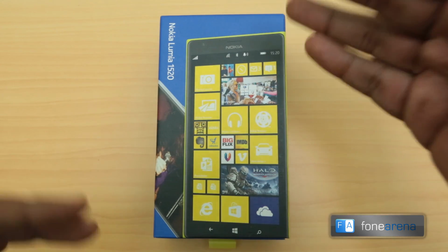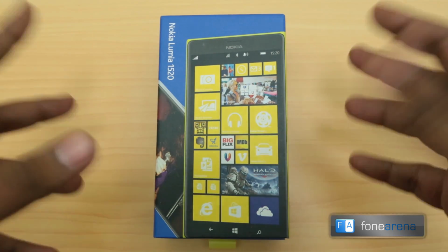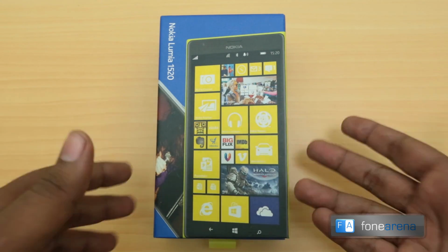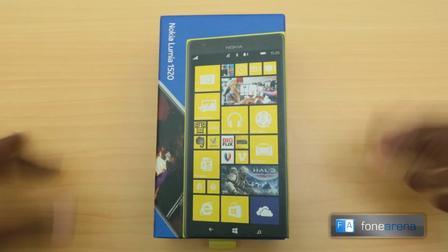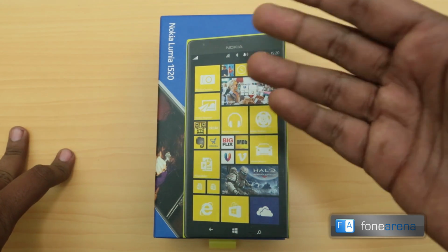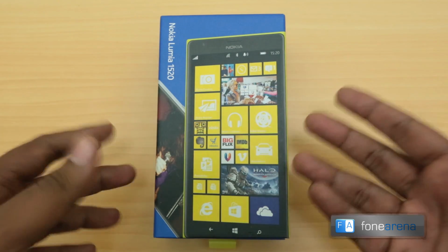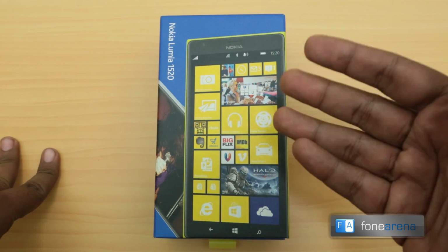This massive phone is possibly, or maybe definitely, one of the last Nokia phones to ever be produced and built, along with the 1320 of course, and the other Asha devices. But the point is, this is probably the last flagship that you will ever see from Nokia, and that's the 1520. There's a lot going on for this device.